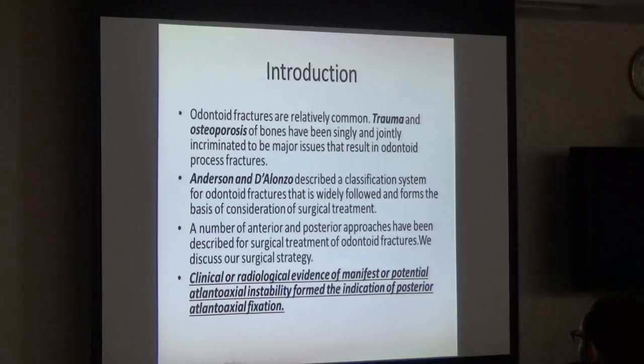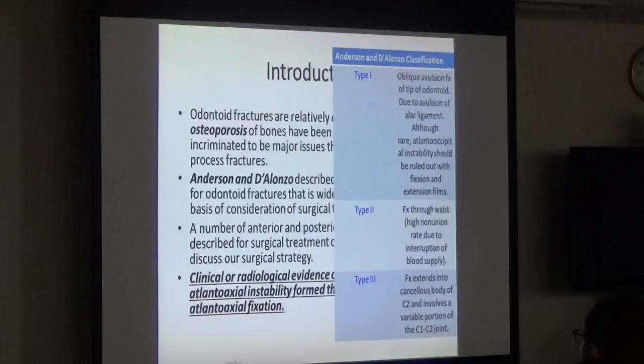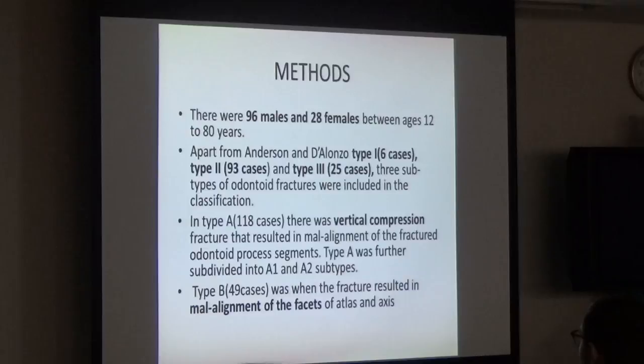This is the Anderson-D'Alonzo classification: type 1 oblique fractures, type 2 fractures going through the waist, type 3 fractures extending into the body of C2. There were 96 males and 28 females aged between 12 to 80 years in our series. Apart from the Anderson-D'Alonzo types, which included 6 patients of type 1, 93 of type 2, and 25 of type 3, we included a subclassification within this classification, namely type A, B, and C.